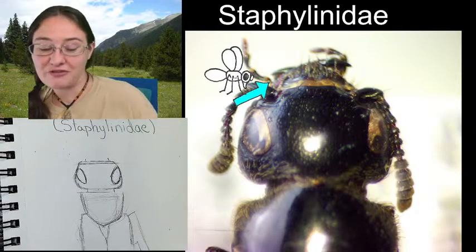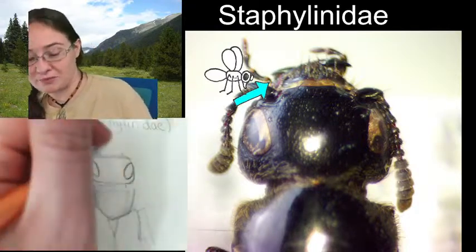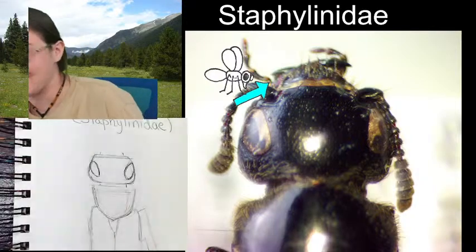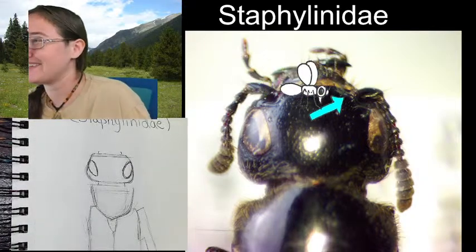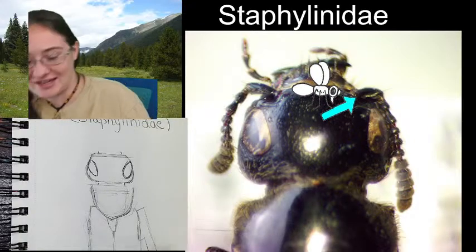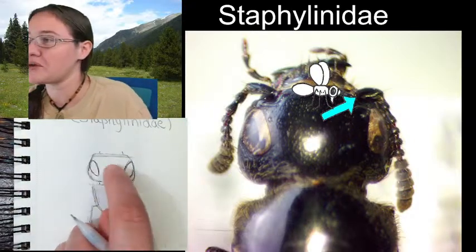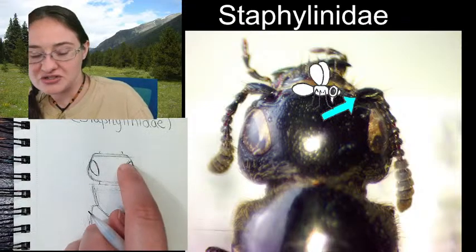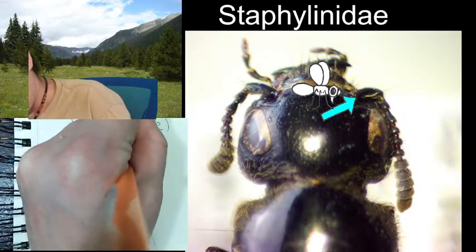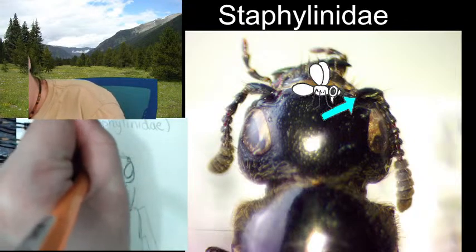I think my rove beetle is about to go off the page by the end of our sketch. I can see it happening. All right, so I'm looking at my antenna. I'm going to go ahead and give my antenna bases. Those are going to be right here at the front of the head, between the eye and the mouth parts.